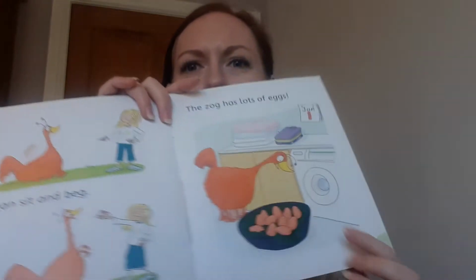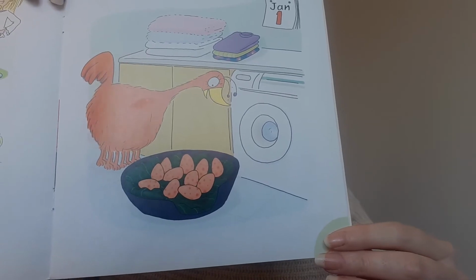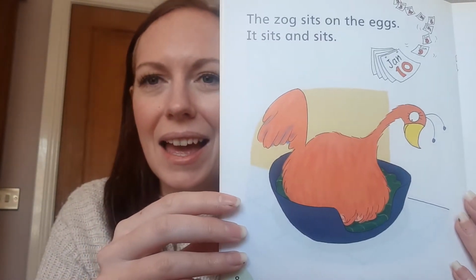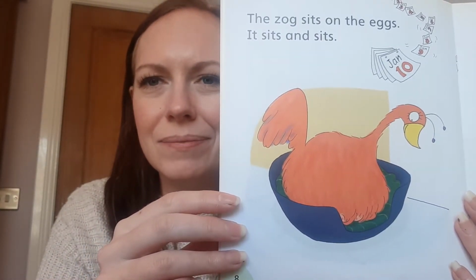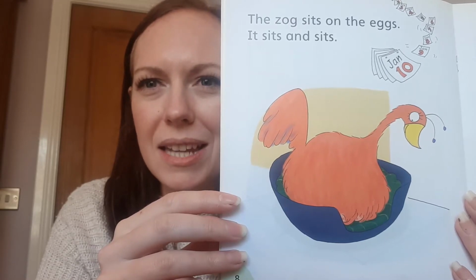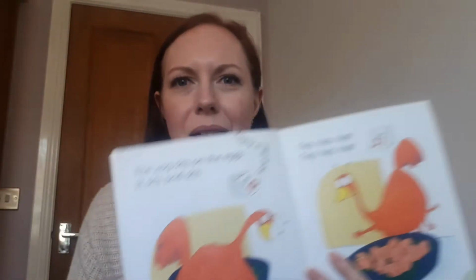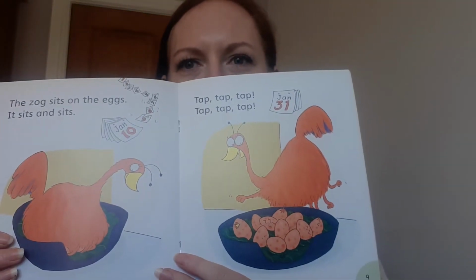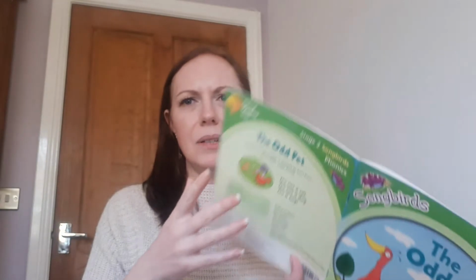When we read yesterday, the Zog had had lots of eggs. Well done. What did the Zog have to do with the eggs? That's right. She had to sit and sit. Can you remember what started to happen? What sound did they make? There was a tap, tap, tap, tap sound.